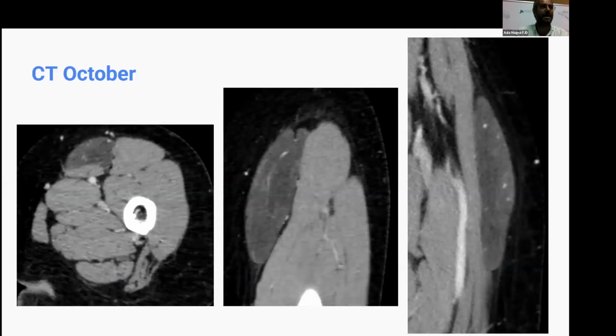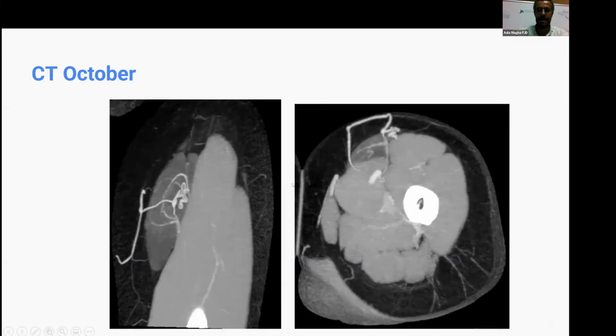So we performed a CT one month later, and we can see that the lesion is inside the muscle, and is kind of hypodense with respect to, for example, the rectus femoris. And we have these kinds of vessels inside the muscle. We can see here in a vascular reconstruction how this prominent vessel is inside the lesion.